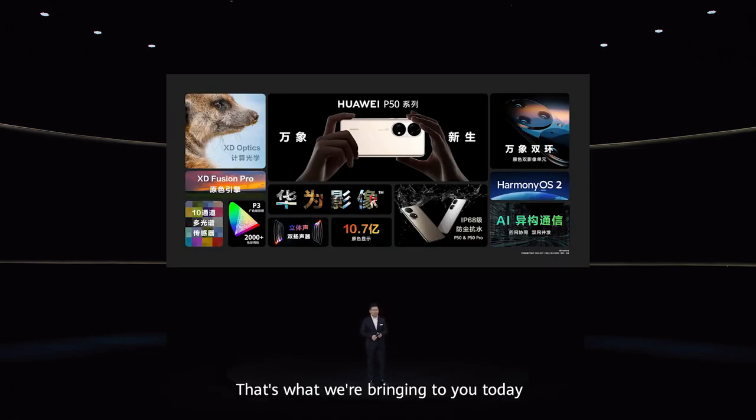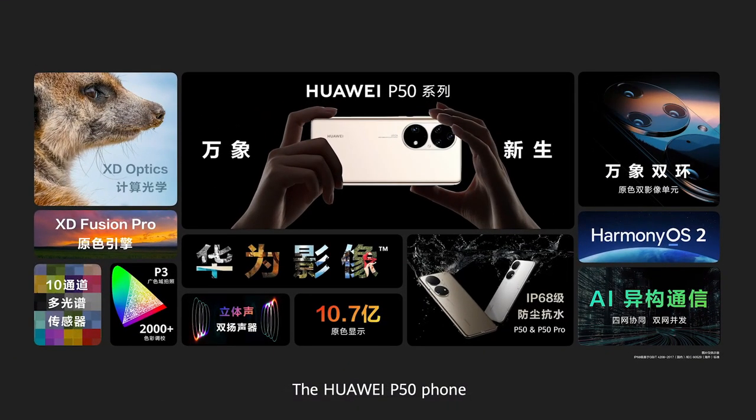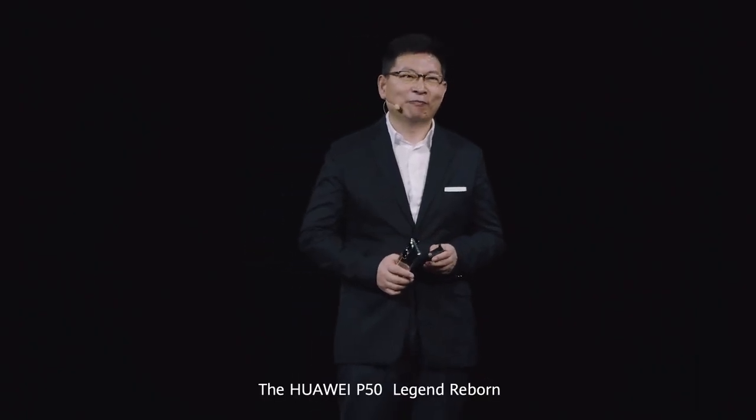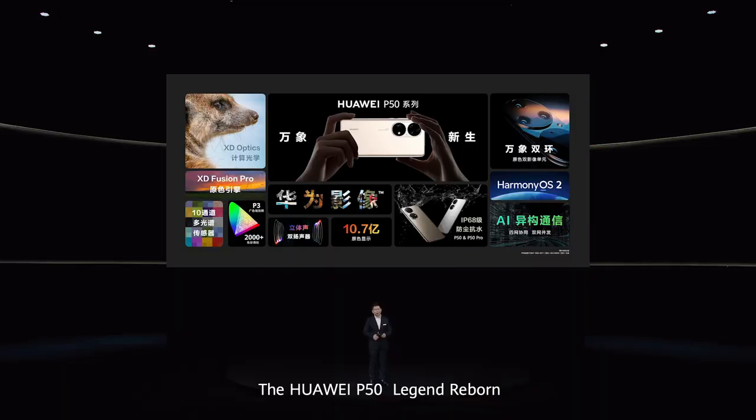That's what we are bringing you today, the Huawei P50 phone, which has a beautiful dual ring design, compact and ultra-thin body design, and powerful image technology, bringing photography and videography to a new level. It runs Harmony OS 2 to enable powerful and smart user experiences. The Huawei P50, legend reborn.